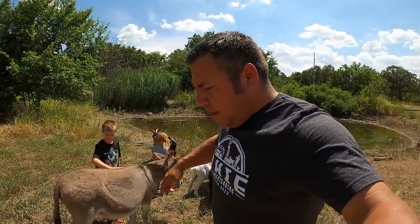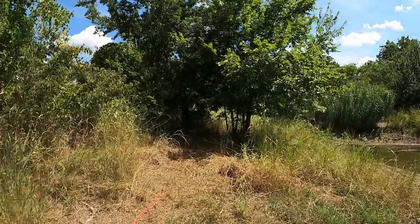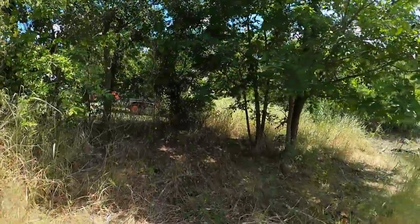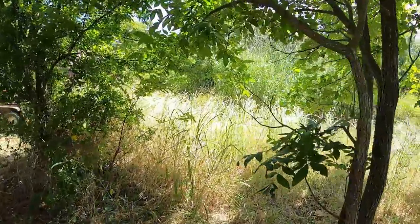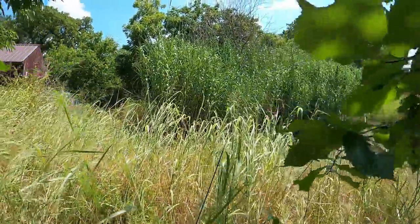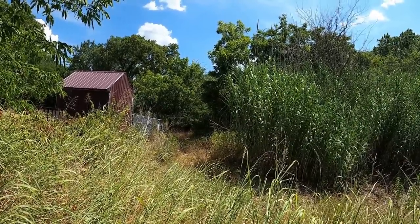So today, our goal is, today's Sunday, just got off work. We're going to be coming through here. And as you see, it's built up pretty good. So I'm going to start doing a little bit of before and after photos and videos. That way we can go back and show. That's what it all looks like back there right now. And we're going to try to make it as far as we can.